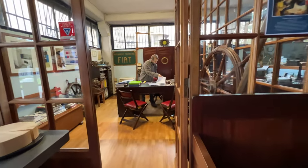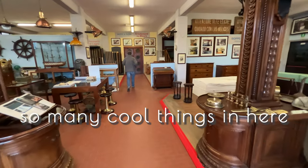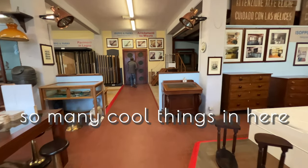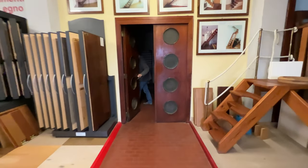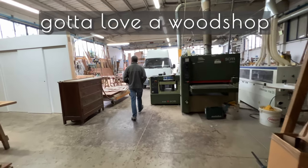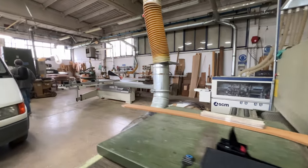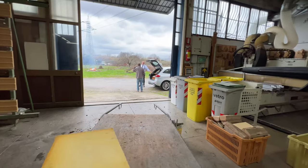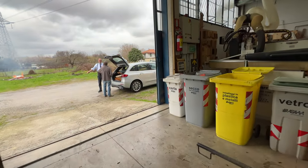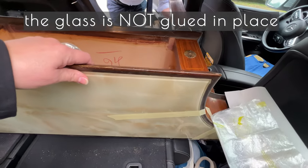Fede! We have lights. Excellent. Go get the table. Wow, this wood shop is amazing. Now we gotta get all of these out of here. Okay.